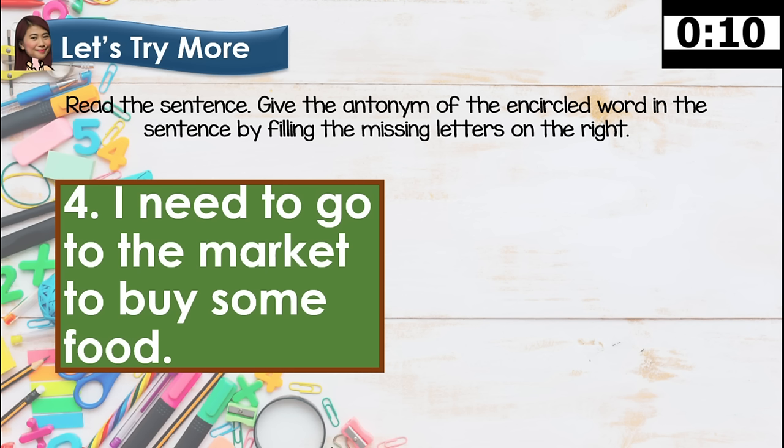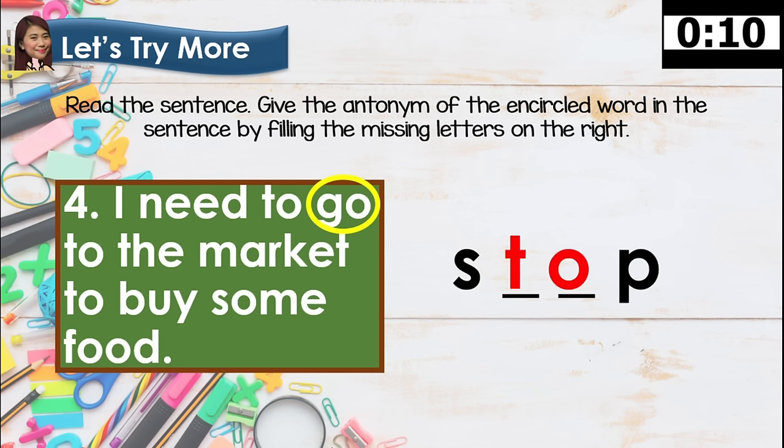Next, I need to go to the market to buy some food. The encircled word is go. What do you think is the antonym of the word go? Here's your clue. Type now your answer. And the answer is stop. Go, stop. These two words are opposite.